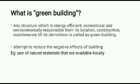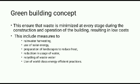Use of natural materials, for example, in this place near this college, more laterite is available. If you are using laterite for our wall construction, that is a green building. If you are using a brick which comes from very far from here, that is not a green building. As much as possible, wherever there is a chance, we have to reduce the usage of sophisticated material. That is called green building. We also need to reduce the wastage as much as possible.